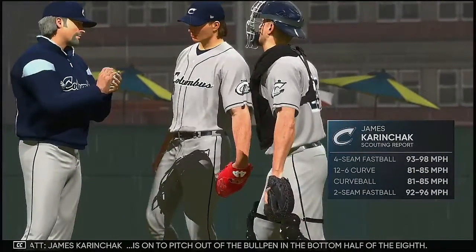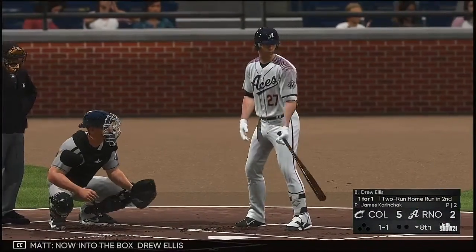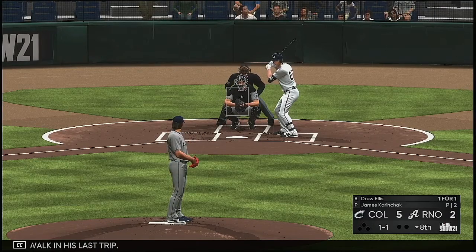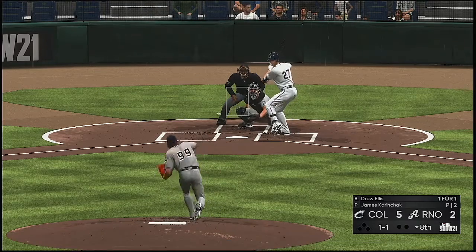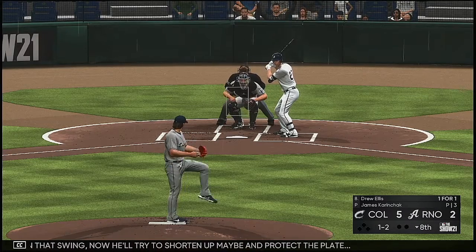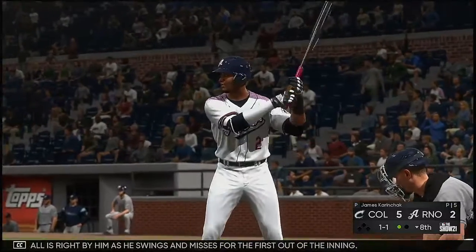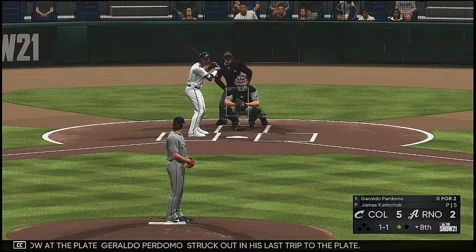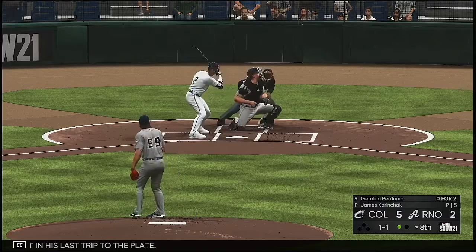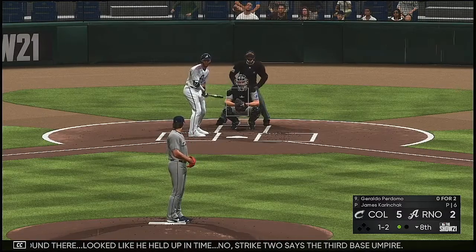James Karinchak is on to pitch out of the bullpen in the bottom half of the eighth. Number 99. Now in the box, Drew Ellis. It was a walk in his last trip. A little behind on that swing, and now he'll try to shorten up maybe and protect the plate. Now the fastball is right by him as he swings and misses for the first out of the inning. Now at the plate, Geraldo Perdomo, struck out in his last trip to the plate. Started to go around there. Looked like he held up in time. No, strike two, says the third base umpire.